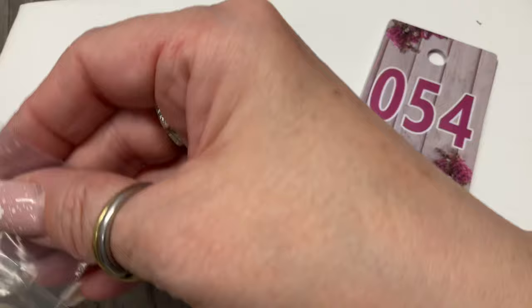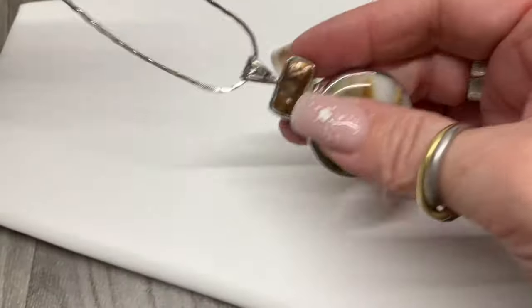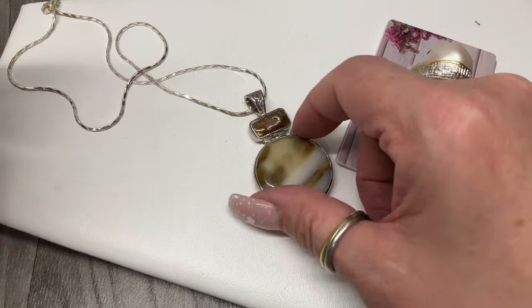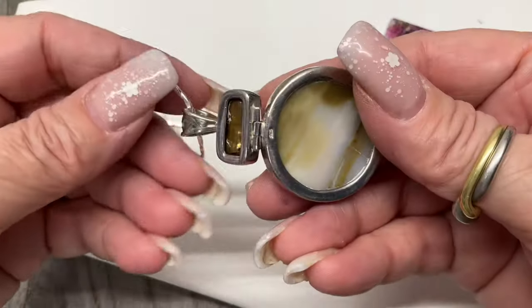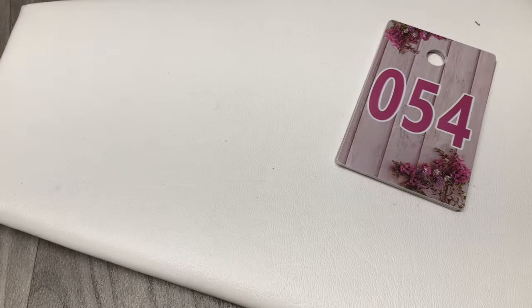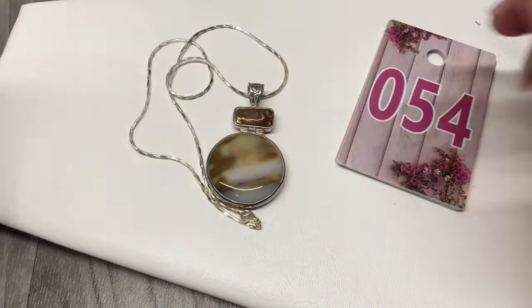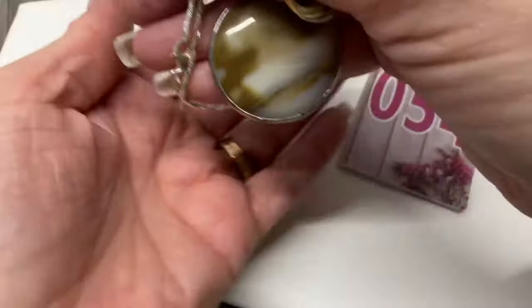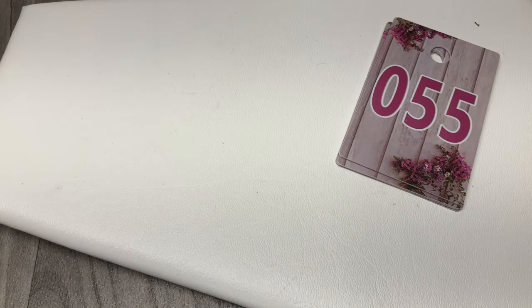Use your tools, Julie. All right, what is this? It is really cool looking. Okay, so this is sterling. Okay, it is on a diamond cut box chain. We have some kind of agate and a biwa pearl, okay? It has a cool hinge. This is really pretty. It's an 8-inch drop. My guess is I asked like 30. Eek. I'll go 25 on this, okay? It's worth it. 25. The chain's brand new, by the way. 25. I put that on there.